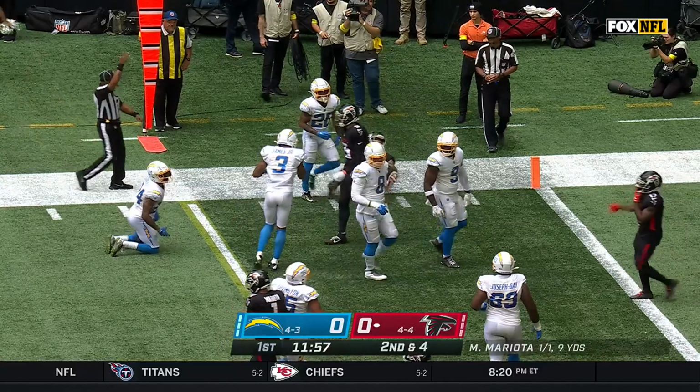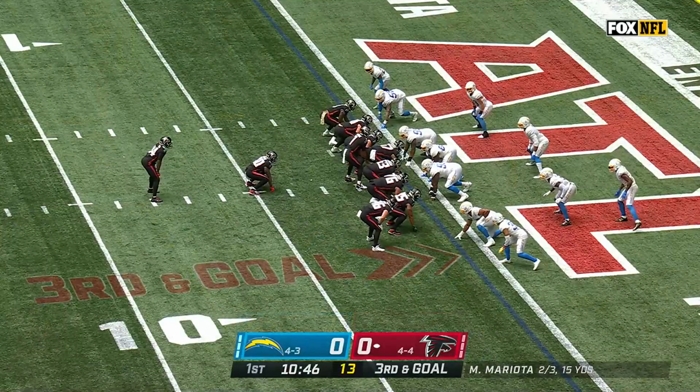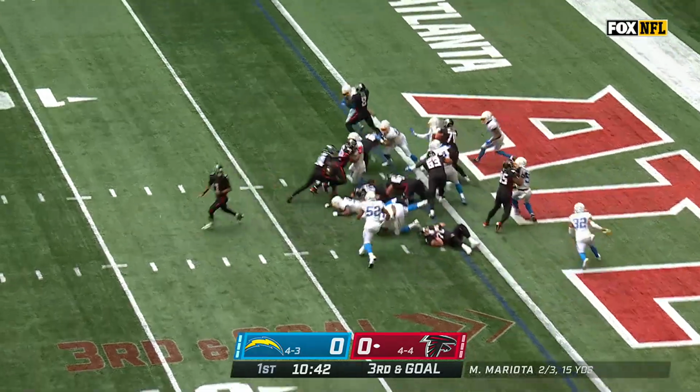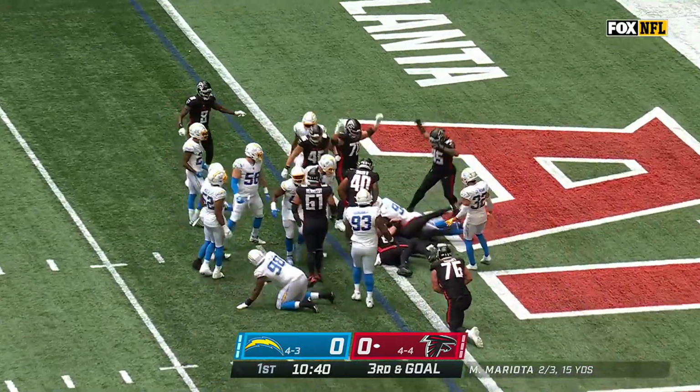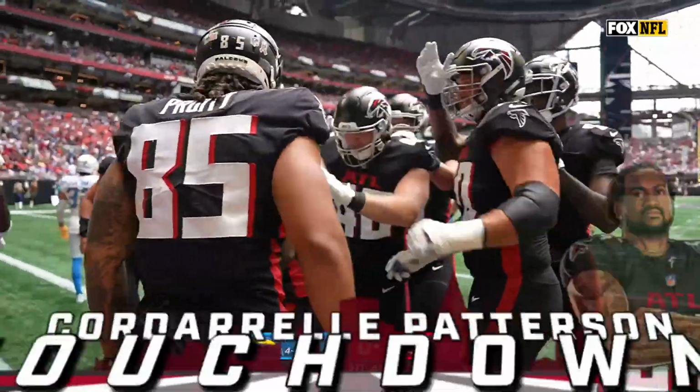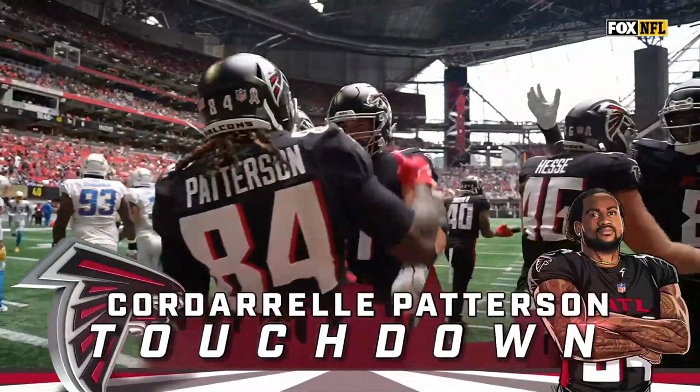That's the tight end, Michael Pruitt. And there's Pitts at the top. The give is to Patterson, and he is in for a Falcons touchdown in his return after missing 4 games.